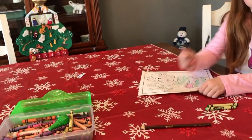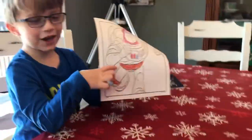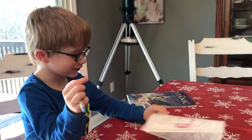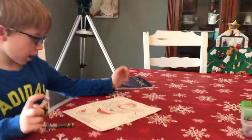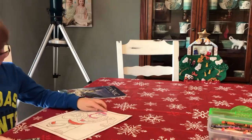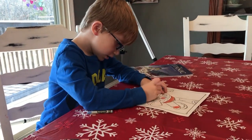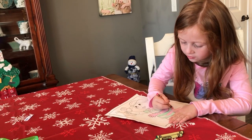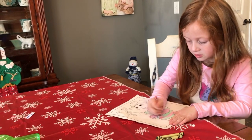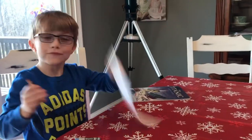Let's see what my dad has so far. It's not going so good. Mine's not going so good. I'm just going to take my time over here. It doesn't really matter if you don't take your time. Wait, I'm not done with Bonnie's shirt. I still want to color in these stripes. Pink. He's a superhero. Let's see.